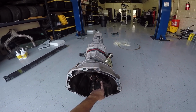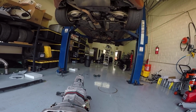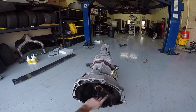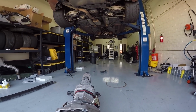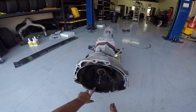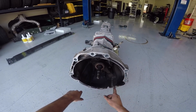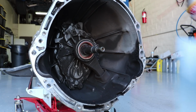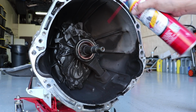So what I'm going to do is first take all this apart, clean this up, clean everything in here out, and then I'm going to start taking the old clutch off and putting the new one on. Whenever you're doing this, don't blow this out with air, because all these little particles are really bad. So try not to breathe any of this in. So here we go with some brake cleaner. Or actually, I'm just gonna spray it down first.